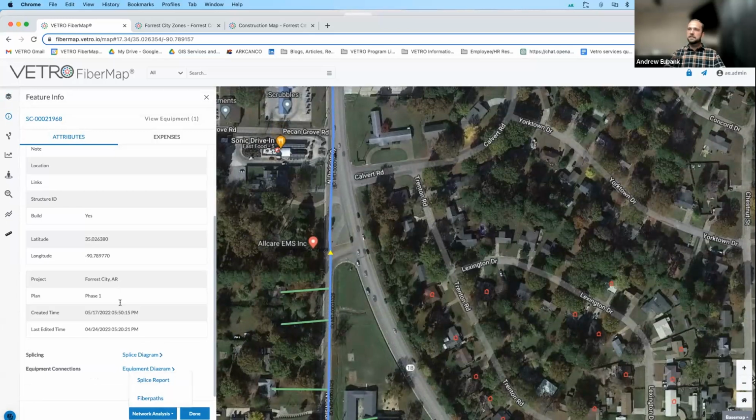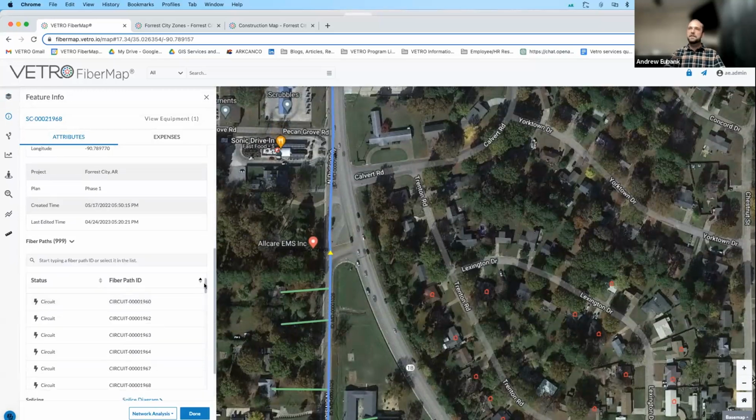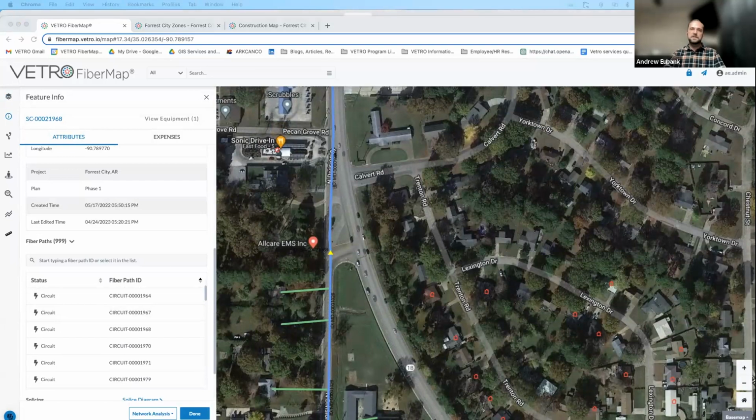By choosing the fiber paths tool or the network analysis, or just looking at the fiber paths right here, we can see strands, circuits, reserved paths, anything passing through this splice case. By beginning in VETRO, your team's been able to create the paths for each of your customers in your design phase, and they can view the trace of where it begins, ends, and what it passes through also.